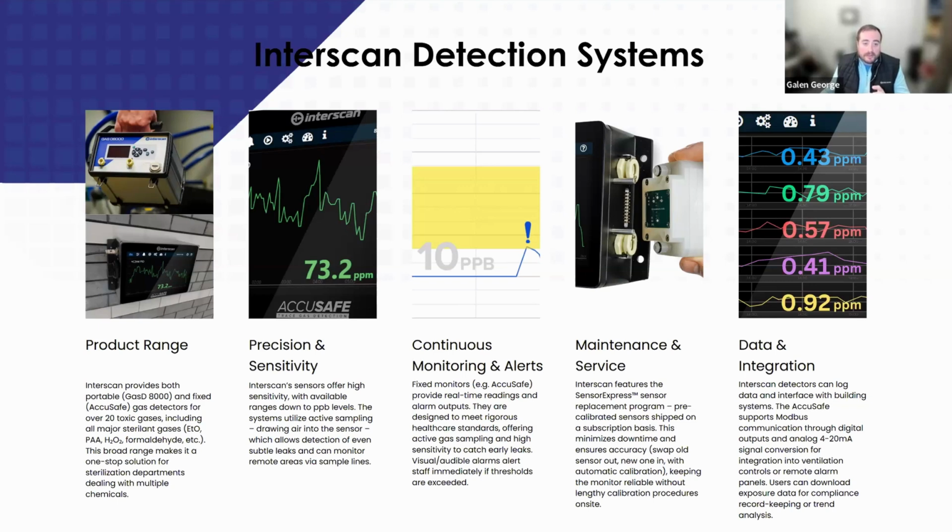Maintenance is an area that we have innovated in with our interchangeable sensor cartridge system and our Sensor Express subscription service. One pain point with gas detectors can be the sensor calibration and replacement. Electrochemical sensors typically last 1 to 2 years before they need replacing. Rather than leaving customers to handle that alone, our Sensor Express program will automatically send you a calibrated replacement sensor at whatever interval is appropriate.